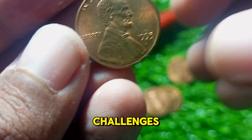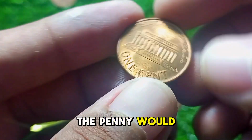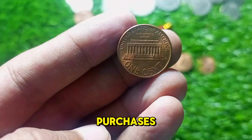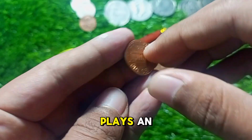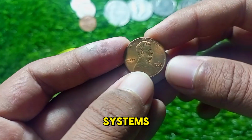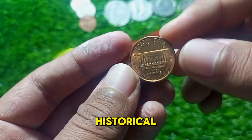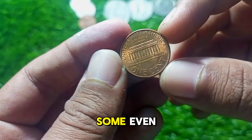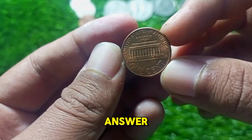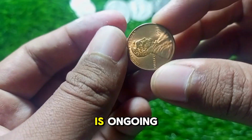Despite these challenges, the penny has its defenders. Some people believe that eliminating the penny would lead to rounding issues and potentially inflate prices on smaller purchases. Others argue that the penny plays an important role in the economy by maintaining the integrity of pricing systems. Additionally, many collectors continue to value pennies for their historical and numismatic significance, and some even see them as a symbol of American heritage. While there's no clear answer as to what the future holds for the penny, it's clear that the discussion surrounding it is ongoing.